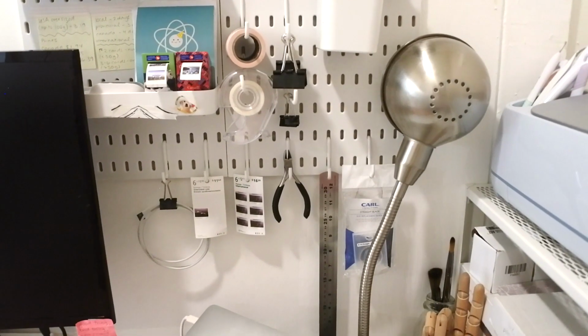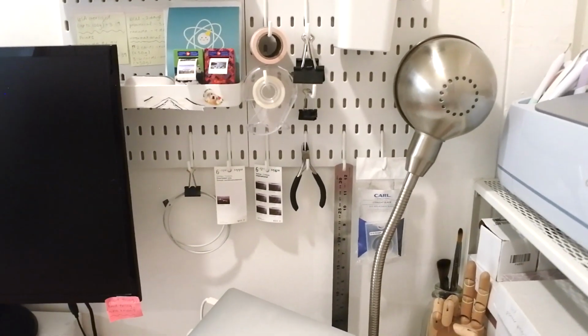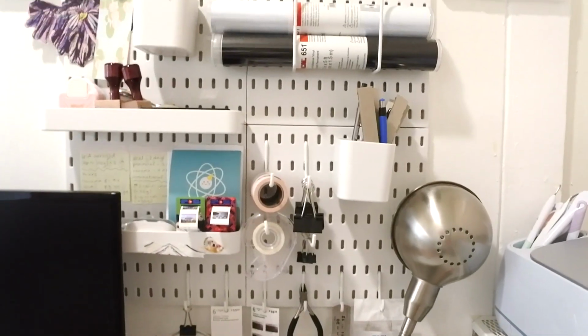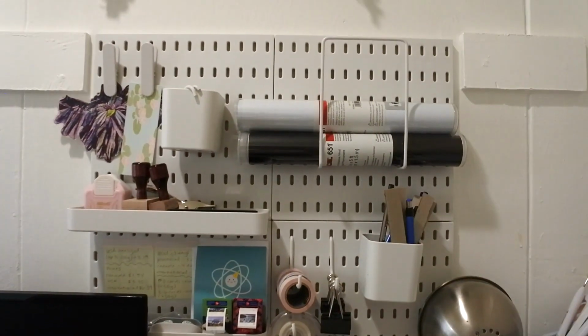Above here is my pegboard. Again, this is mostly just stuff for shipping and making planners and that type of thing, and kind of just a shipping station with some extra vinyl.